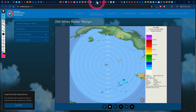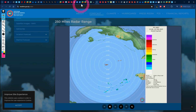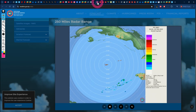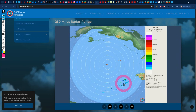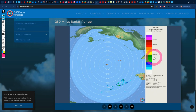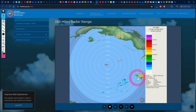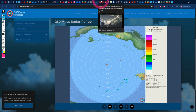Taking a look at the Cayman radar, we can actually make out some of the rain bands associated with these clouds to our southwest. We saw the milky white colors to our southwest, and now the Cayman radar is confirming that there's definitely rainfall within those clouds. We see the blues into the greens, into the slight yellows that represent some weak rainfall into moderate rainfall, as we can see from the key on the right. But clearly Western Jamaica is in the clear, so too southern Cuba and majority of the Cayman Islands.